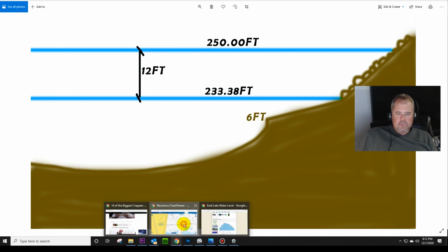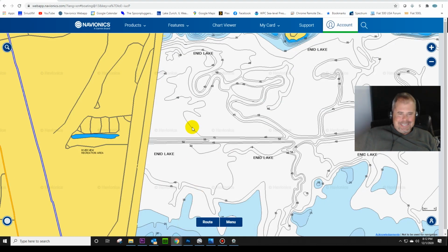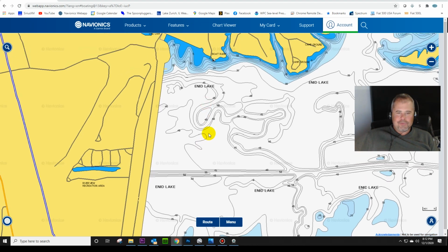Like I said, Casey was in school. He was stuck in the van most of the day, e-learning. And I'm out there texting, saying, well, I got 4. I got 6 now. I got 8 bass now. I think he finally made it out there when I was up to 12. I think we ended up catching roughly 20 for the day.